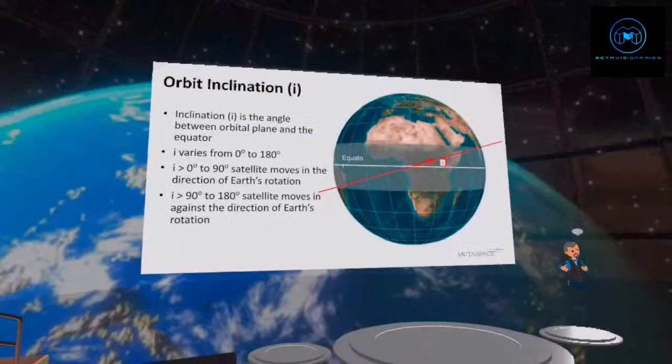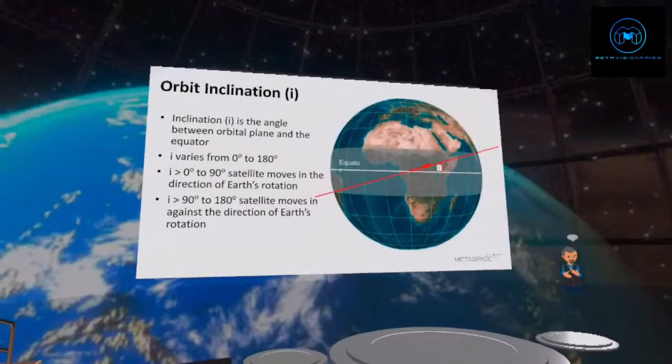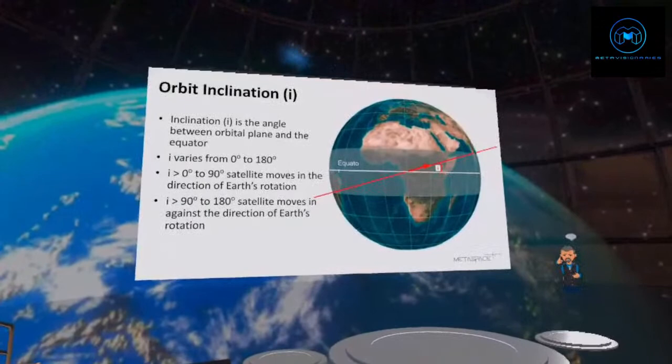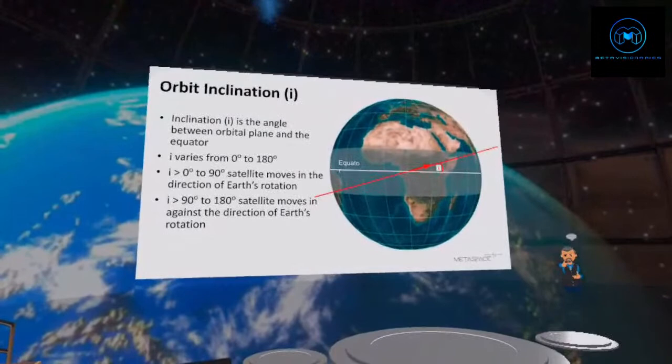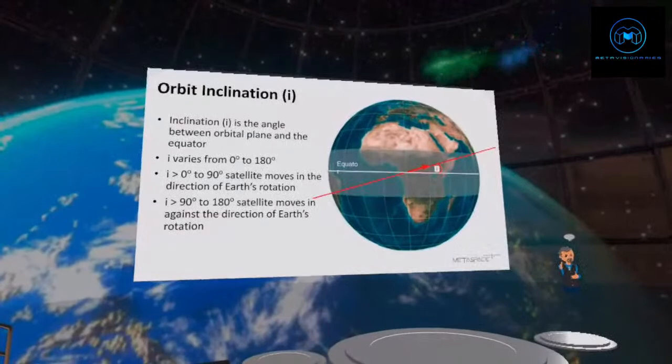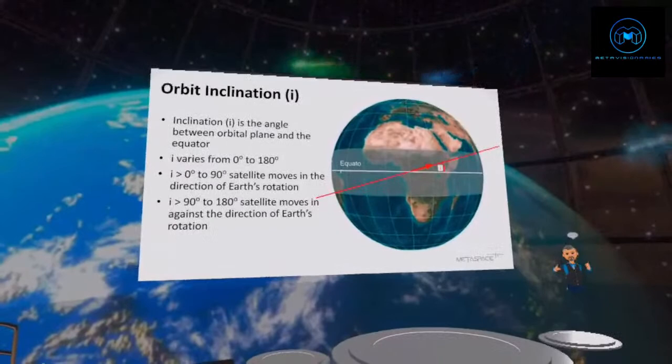then that orbit follows the rotation of the Earth. Now, the rotation of the Earth can always be remembered if you pull out your right hand, okay, with your thumb up, and then you bring all your fingers back. That's the planet. That's the direction you're rotating about the axis where your thumb is pointing to the axis. So in this case, the Earth is going to be rotating in that manner. i will be between 0 and 90, and therefore that satellite moves with the direction of the Earth.